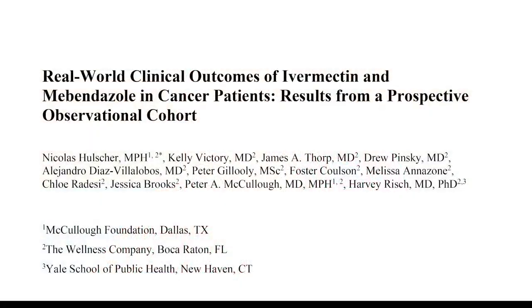Now today we're going to be looking at a new paper which shows very promising results for ivermectin and mebendazole being used together in the treatment of a wide variety of cancers. Now this is the paper here. Real-world clinical outcomes of ivermectin and mebendazole in cancer patients result from a prospective observational cohort.